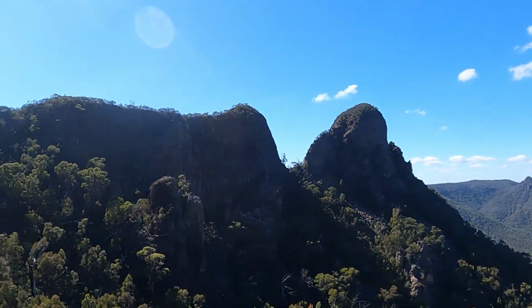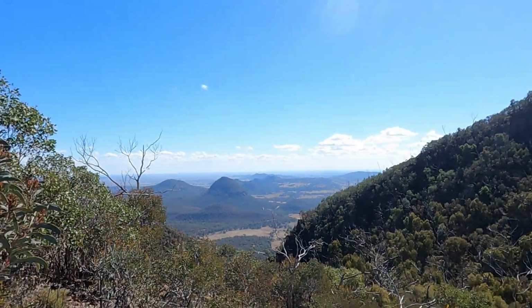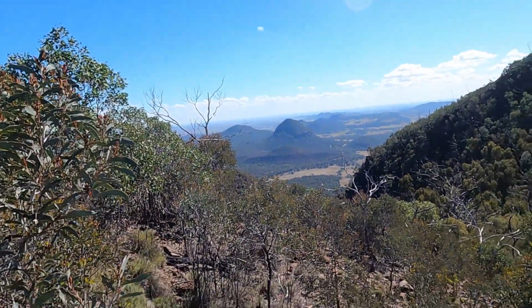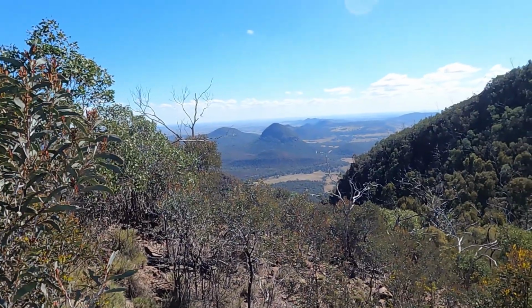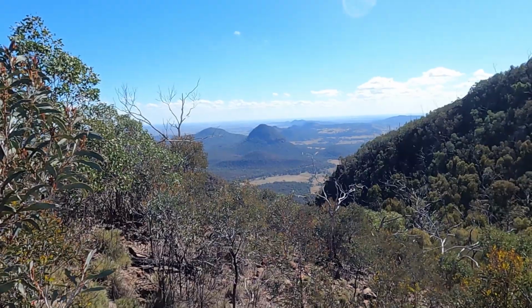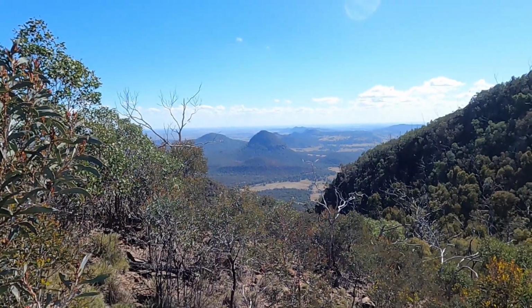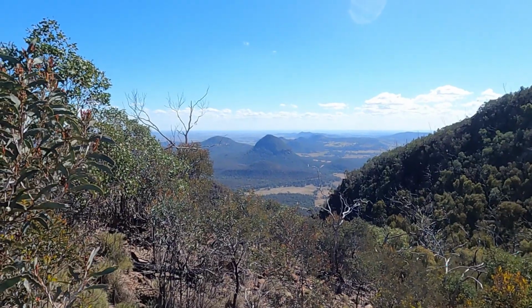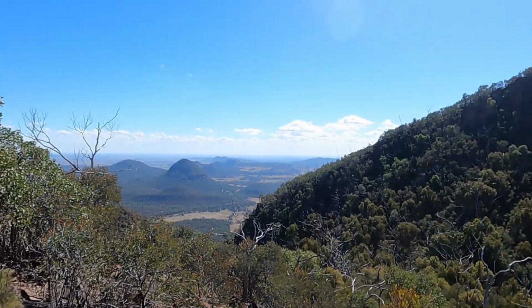There's an electrified fence all the way around it. Very strange. So I don't know what they're trying to do, but that's more fortified around this mountain than the army base in Canungra.